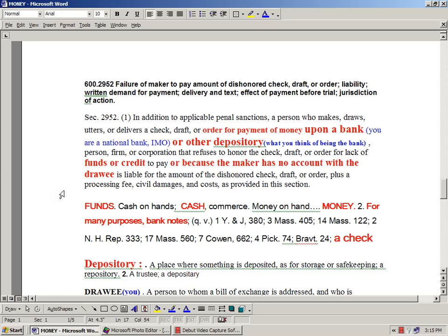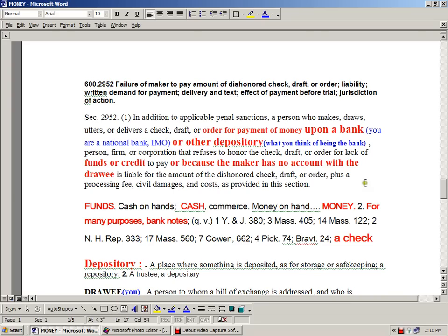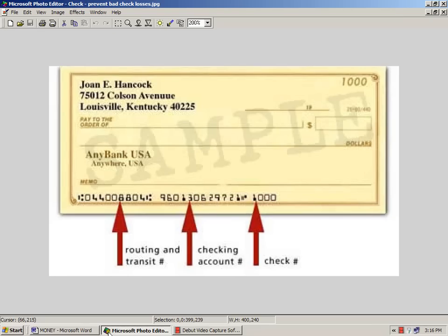In addition to applicable penal sanctions, a person who makes, draws, or utters, or delivers a check, draft, or order for payment of money upon a bank. All right, so remember, here's the bank. We're talking about the guy that's doing this down here. Going to be the drawer. Upon a bank or other depository. And again, the depository is any bank USA. That's where you make your deposits. They're your depository. You have a bank.